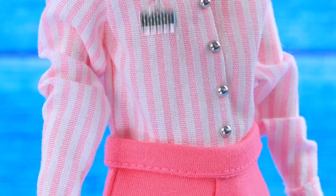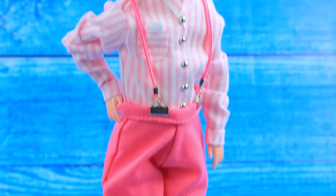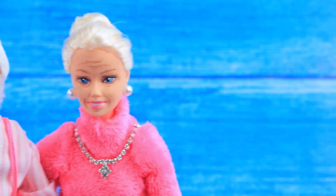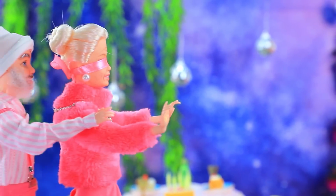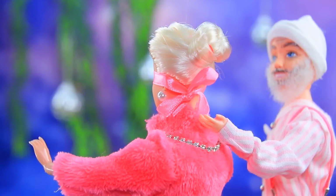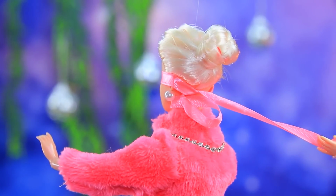Grandpa Ken is still the same as ever. Hat and suit match his wife's style. So sweet. It's Barbie's birthday today. Ken doesn't stop impressing his love, even when they're old.